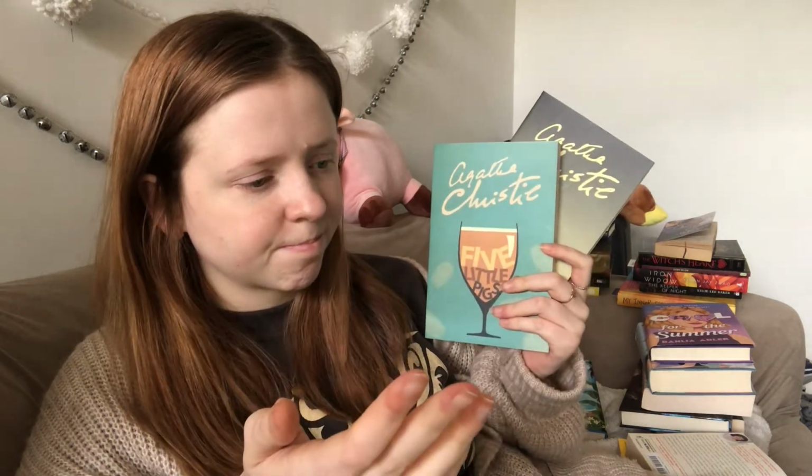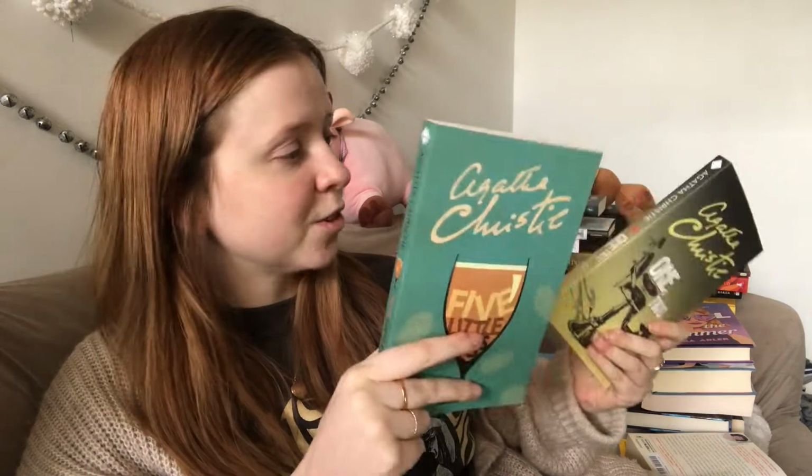As for the final prompt, it's to read a book set somewhere where it snows, and I thought, who better to read than Agatha Christie? The vast majority of Poirot are set in England, where it has been known to snow occasionally, and I'm just going to be reading whichever books in the series that I'm up to. These are two that I have at the moment that I may read in November, but I'm just going to be reading quite a few books in this series, so might as well add them to the list and we'll see how far we go.